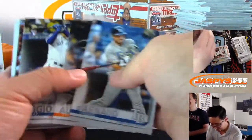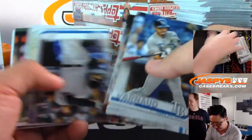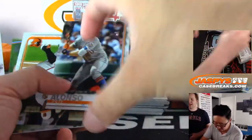That's pretty funny. So we're gonna try to save as much of those rookies as much as possible, the Eloys and the Tatises and the Guerrero Juniors. I'm sure I'm gonna miss a few, especially if it's upside down, like that Pete Alonso.